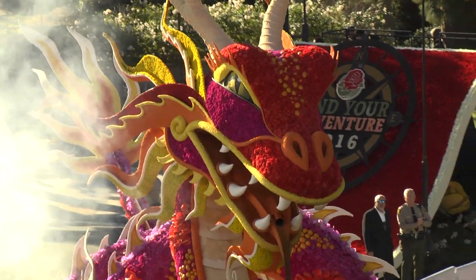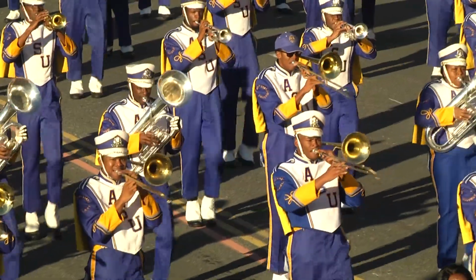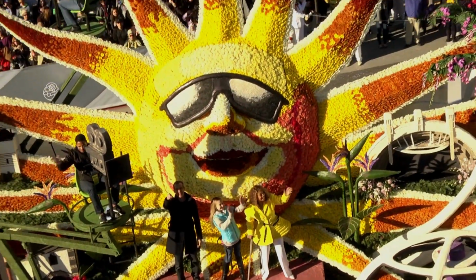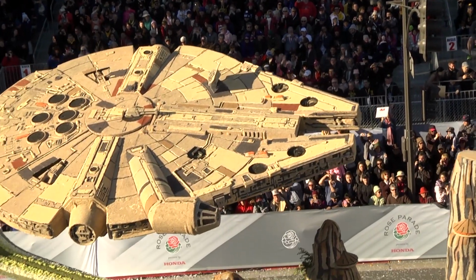So have you guys seen the parade on TV before? Yes, every year. Was it different seeing it in person? It was. It was a lot more exciting. It was right there. So it was really fun. And I'm usually in and out, in and out, in and out. So today I was able to watch the whole parade. I liked it when the Iowa band came by. What about Star Wars? Oh, and I also the Star Wars float was awesome.